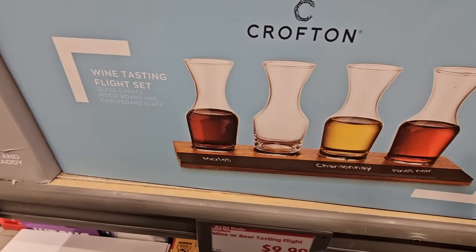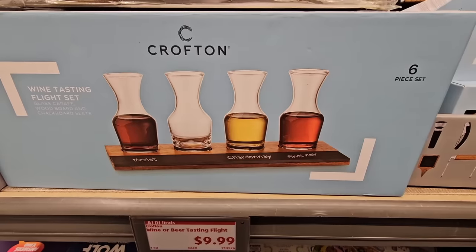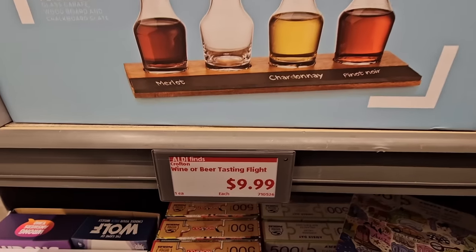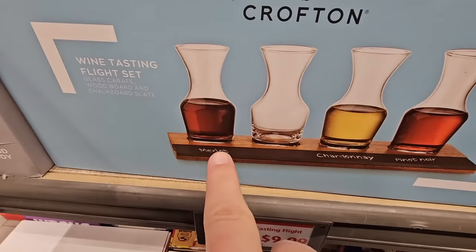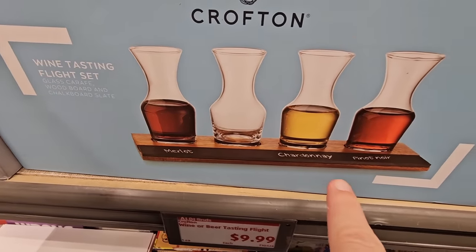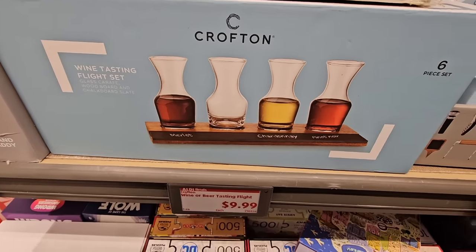So this is $10. What an amazing price for this one, because you're getting the four glasses, the serving board, the chalkboard, so you can write down exactly what it is. But the nice thing about this, you can use this for other liqueurs as well. And for $10, that's an amazing price. That will sell out so quick.